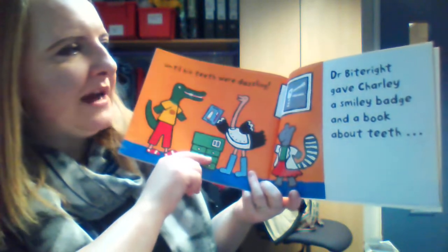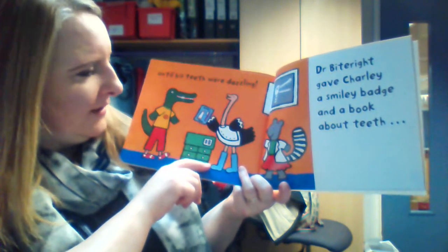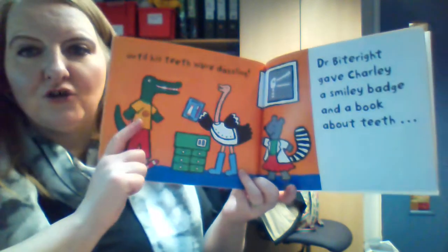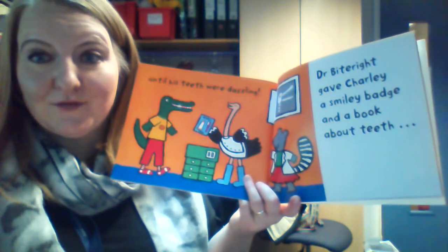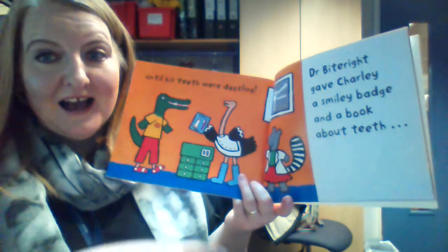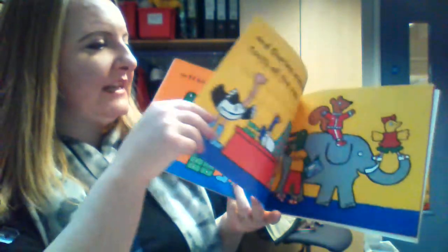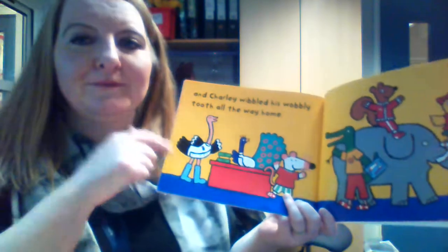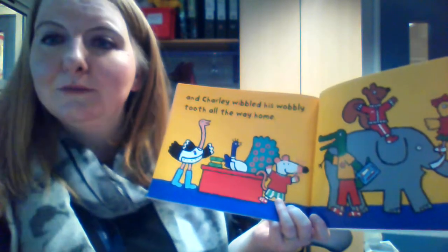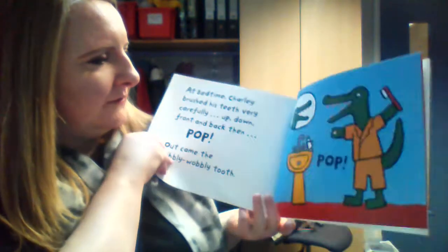Dr. Bite gave Charley a smiley badge and a book about teeth. So he gave him a sticker for being a good boy at the dentist. So he was such a good boy. We get stickers for doing good things, don't we? And he's got one for being a good boy at the dentist and opening his mouth for the dentist. And Charley wibbled his wobbly tooth all the way home. Wibble wobble, wibble wobble, wibble wobble. And if it's going to drop out.